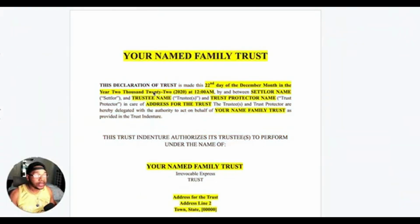All right, so let's go ahead and break it down. Okay, so this is the private family trust in a nutshell. This is a template that we actually supply to all of our mentees. This allows you to be as protected as possible, and we have everything here at your disposal. Okay, so everything in yellow are things that you need to type in for yourself. Now I'm going to break down some general principles, some general understandings of the trust before I dive deep into it.